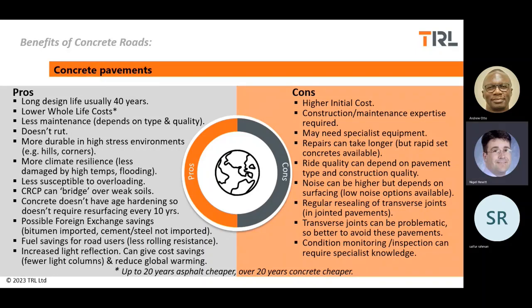Increased light reflection. I wasn't aware of this, but I understand that fewer light columns are required if you have a concrete surface because of the colour and reflection of light. So you can actually have a reduced number of lighting columns.